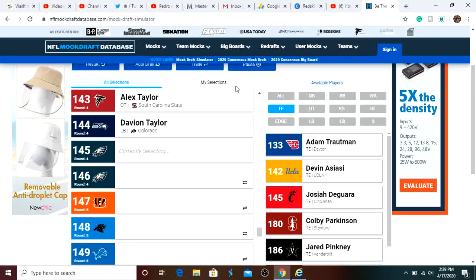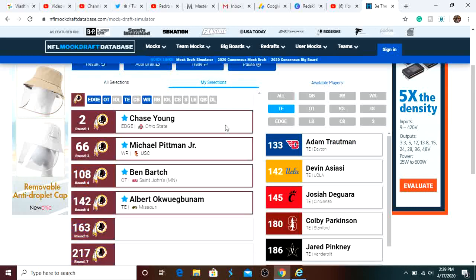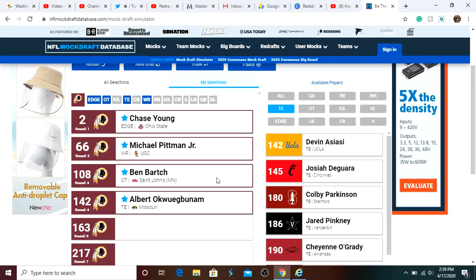So if you look at our draft so far, we've gotten one defensive player. The three others have been offensive players to help Haskins. A tackle that can probably start year one and for many years to come. We got a tight end who's a developmental prospect, probably gonna back up, maybe start with Logan Thomas, and then you got a receiver that's probably gonna start right away.